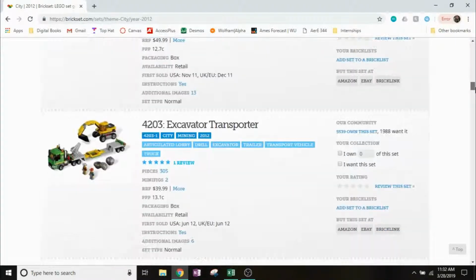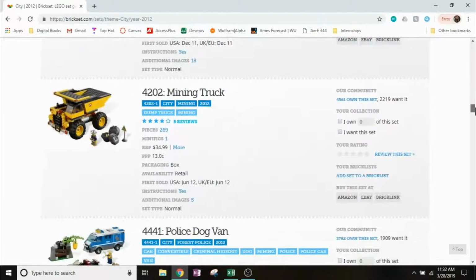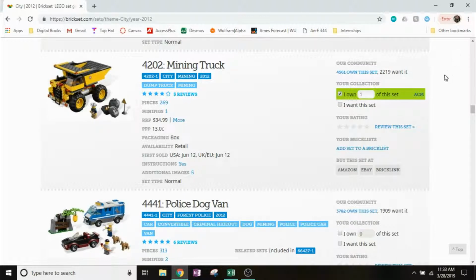Pretty familiar. Yeah, I remember all these guys. So if I'm browsing along and I see a set that I bought, I can just go over to this little side box over here. And it's pretty easy to add something to your collection. All you have to do is click the checkbox, and it will automatically put one of the set in your collection, and then that just keeps tabs on everything, kind of on a separate page, the page that I just showed you. So that's how you will add something to your collection.